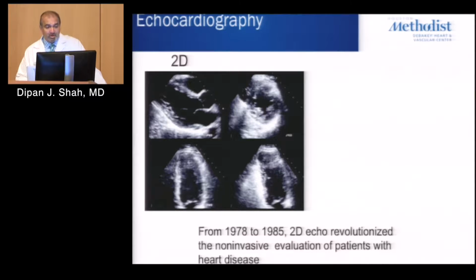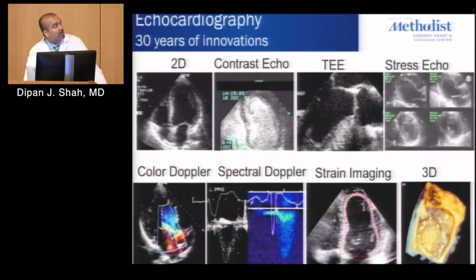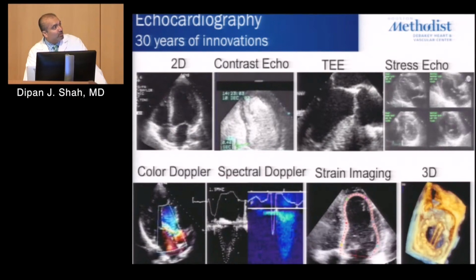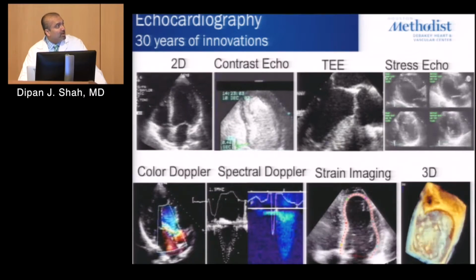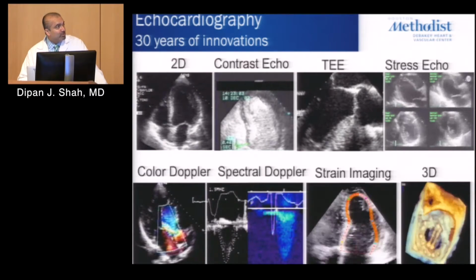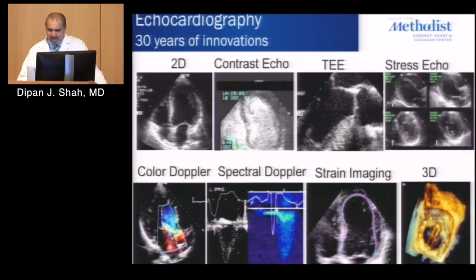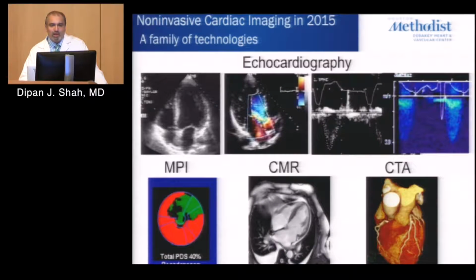These are some pictures from the early to mid-1970s when echocardiography first came around with 2D echo. And since then, we've had significant advances in the modality, such that there's now contrast echo, there's transesophageal echo, we can also do stress echo, and then there's fancy Doppler-based techniques, color Doppler, spectral Doppler, and then things like strain imaging as well.